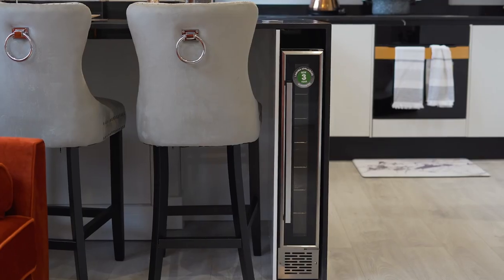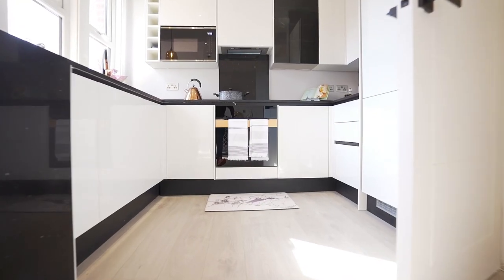So let's talk about this kitchen in more detail. First thing you'll notice is the quartz worktops. High-end, nice quality stone provided by Meta Design. You've got the drop downs as well as the upstands and the drainage grooves that create that really nice finish.